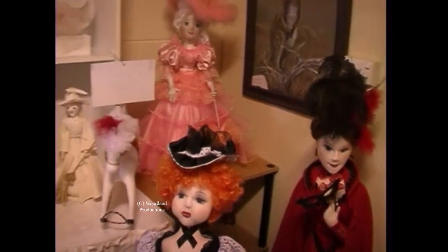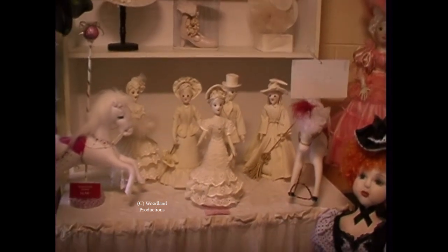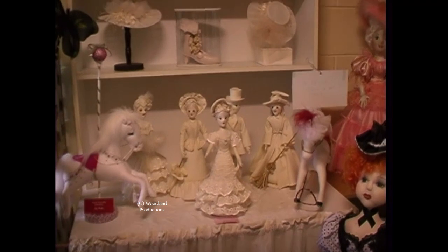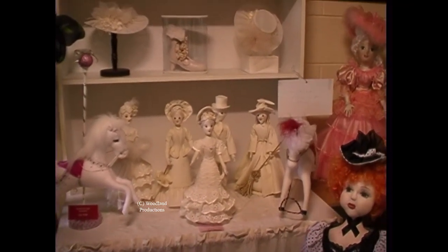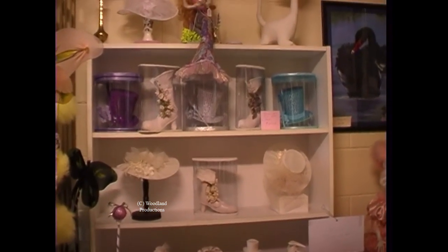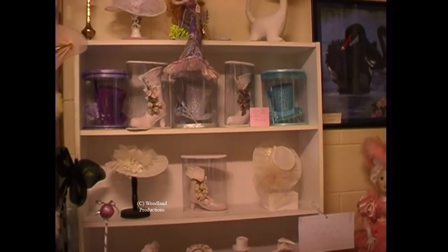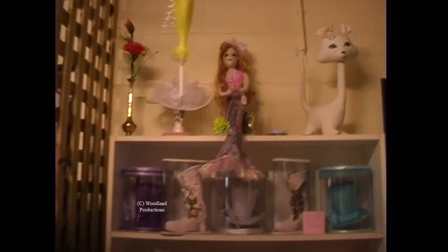And over here we have these little dollies, all made out of calico, the ones that you see on the bottom shelf. And they're just my calico ladies. And then you've got the boots. And the boots, yes. And the hats, top hats. So, mermaid on the top.